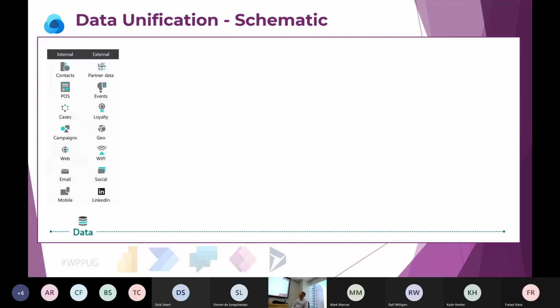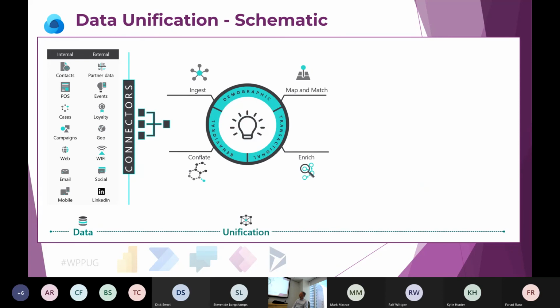So if we think about a schematic view of it, you've got all of your different data sets there. There are built-in connectors to connect to those data sets. Then you've got the unification approach. So you're ingesting that data, you're doing some mapping and merging on it, and then you're going to enrich that data as well. You're then able to look at some insights on that.